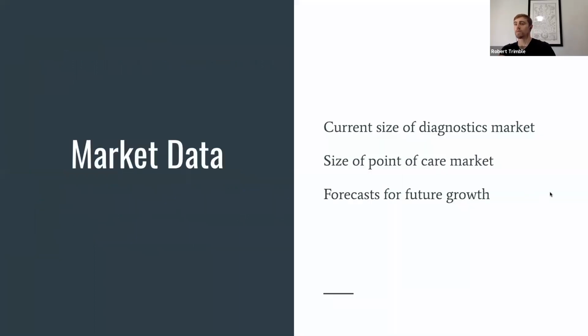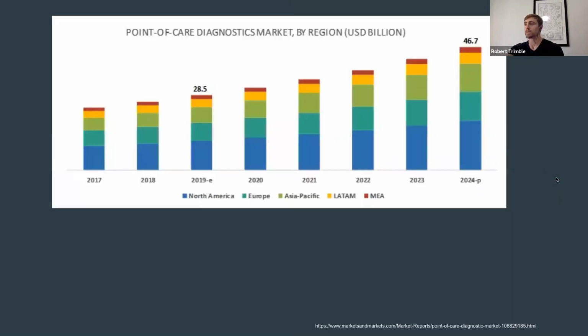Okay, so real quick, I want to give you a little bit of market data, the general overview of the size of the overall diagnostics market. I want to give you the size of the point of care market within veterinary medicine, as well as some forecasts for the future growth of this space.